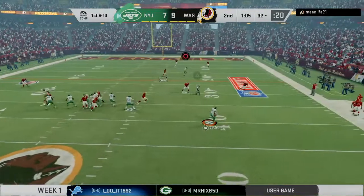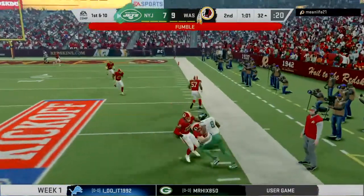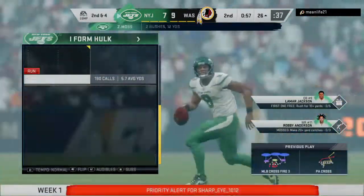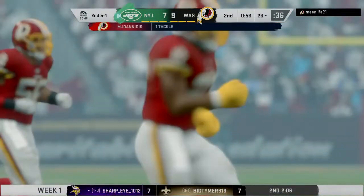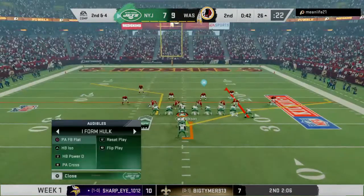Here's Jackson to throw. Sliding out of the pocket. He'll run it. The ball comes out. And a little bit of good fortune there. He wasn't able to get it back, but he did have a teammate on the spot able to retain possession for them.